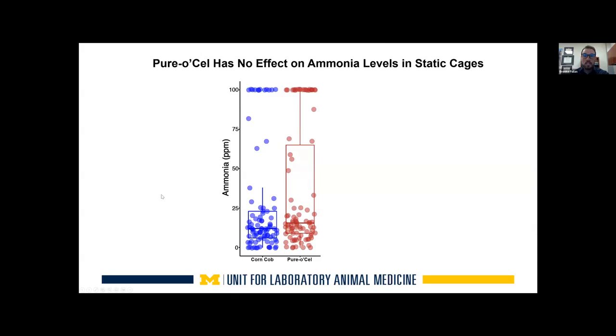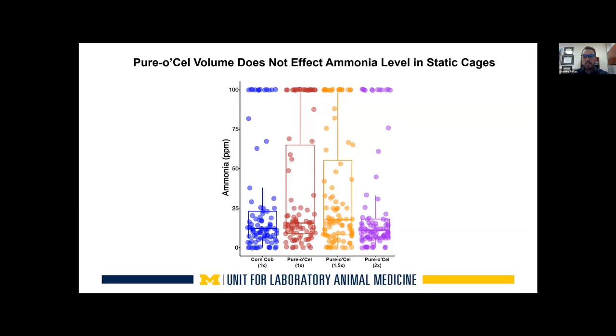Now, when we shift to static caging, what do we see? Again, this is absolute numbers of ammonia in parts per million on 2 different bedding types across static caging. And basically, we saw our data disappear. Our differences we just did not observe in static caging. And so one of the thoughts that we had is, is there a volume effect? Can we get the ammonia levels to shift if we just put more bedding in? Is there some aspect to that?